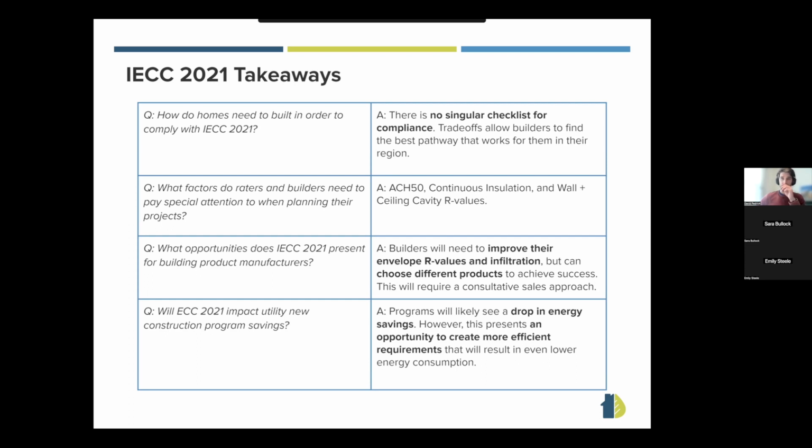Improving all of those will be key in those areas that have low code compliance thresholds right now, like Louisiana and Nevada. So big changes and big opportunities for insulation, air sealing, product manufacturers in those locations to change what those builders are currently doing to a new solution.